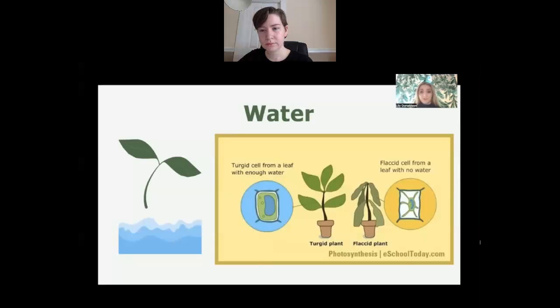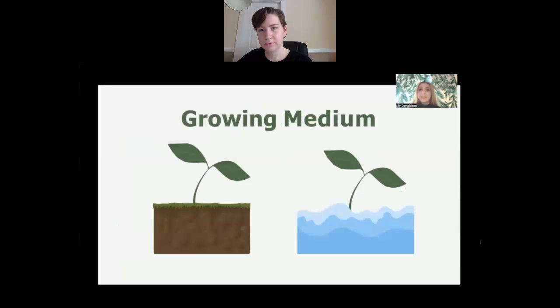When a plant doesn't get enough water, the pressure inside the stems and leaves drops, and they wilt. As water evaporates from the leaves, more water is pulled up from the roots. Plants also need a growing medium. A growing medium is the material used in the container or the ground to grow a plant. The growing medium provides a plant with necessary nutrients such as nitrogen, phosphorus, and potassium.